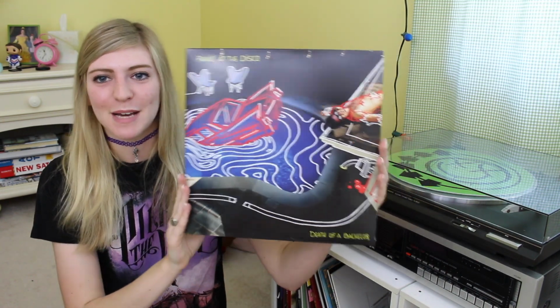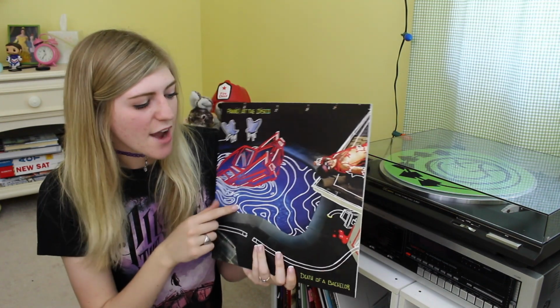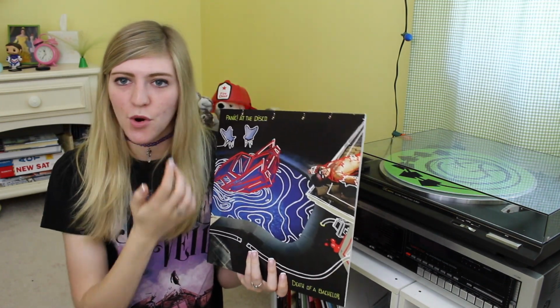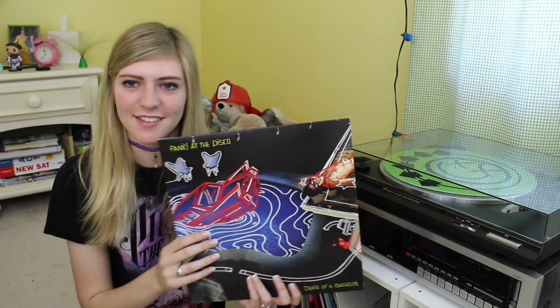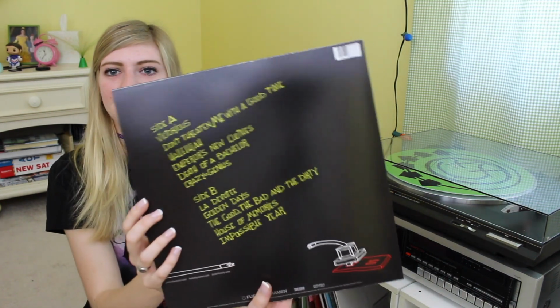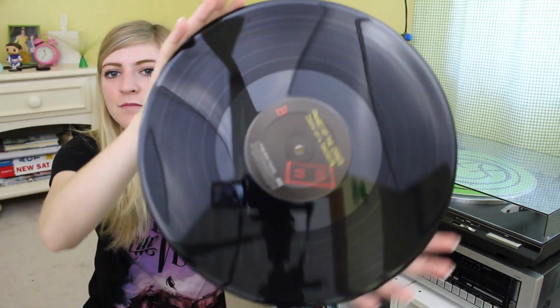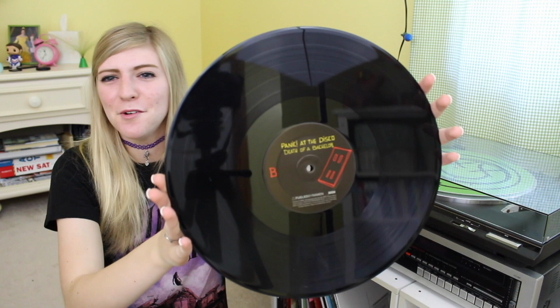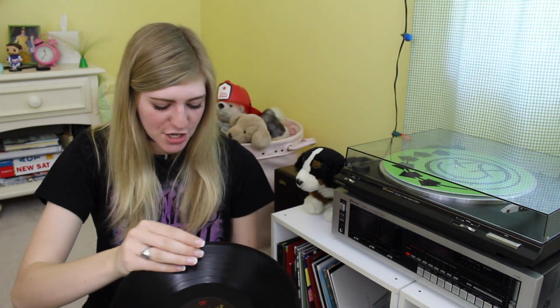And obviously finishing off the collection, their most recent album, Death of a Bachelor by Panic at the Disco. And this is really, really pretty. I ordered this one off of their merch store. I did a pre-order for this, but it's just the black pressing again. And there's the back of it, very, very cool. Like I said, just the black pressing. Still very neat though. I don't listen to this one that much. This is probably my least favorite album by them. It's still very good, don't get me wrong.